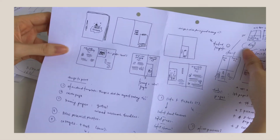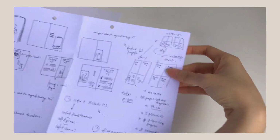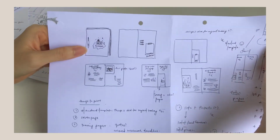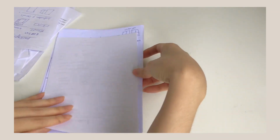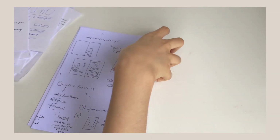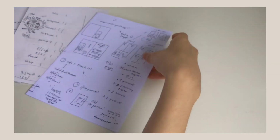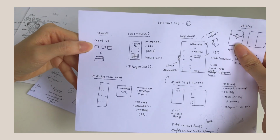And this is how I wanted the layout of the booklet to be, or what it contains. Of course many things changed from then, but this is one of the initial drafts that I did for the idea. Whenever I have an idea, I like to quickly write it down on paper so that I won't forget it, and in future, when I want to develop it, I will just look back on all these little drafts that I have done and work on them.